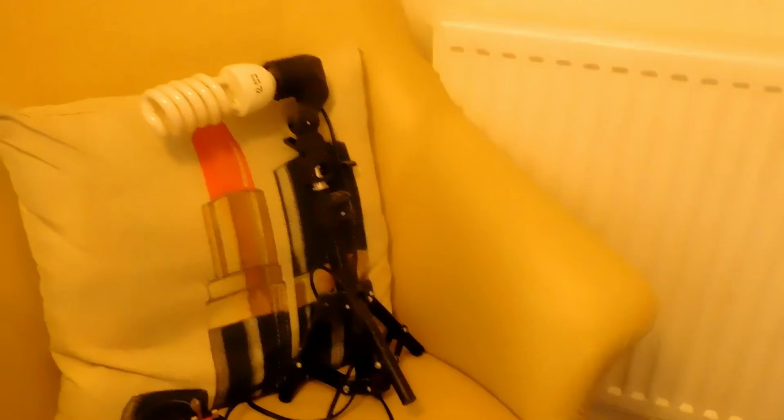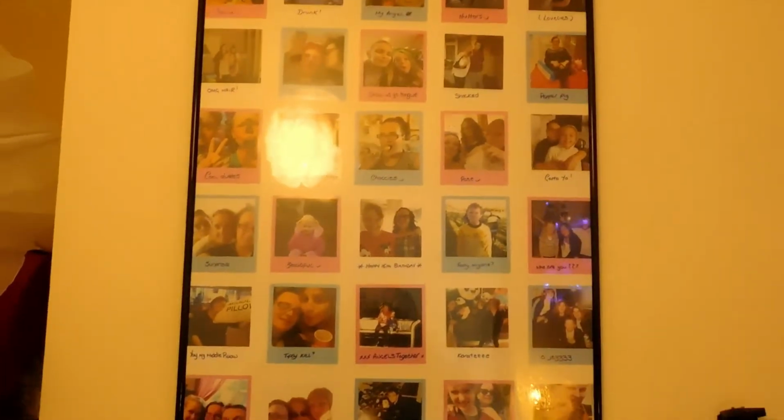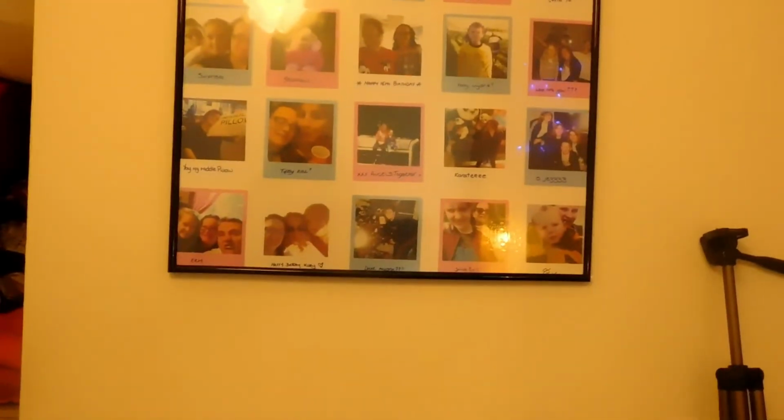Nice little comfy chair. I've got to sort the light out, because we're going to need more lighting, because I'll show you in a minute. You probably noticed it before. And then this, if you was on Instagram or Facebook, you would have noticed this.